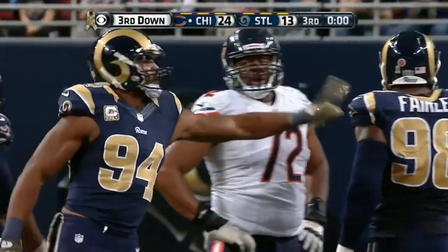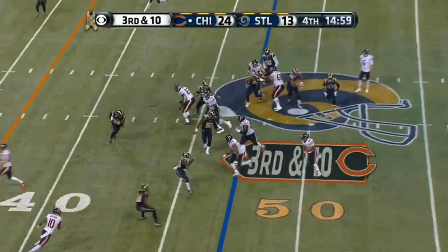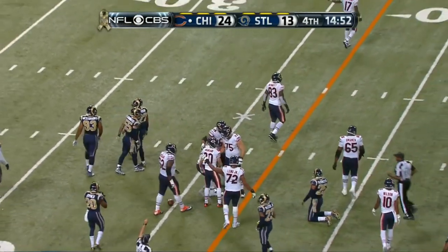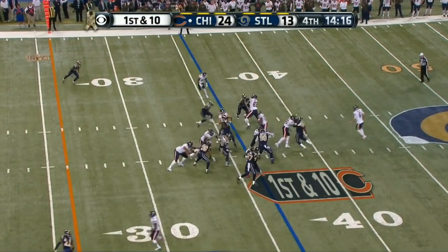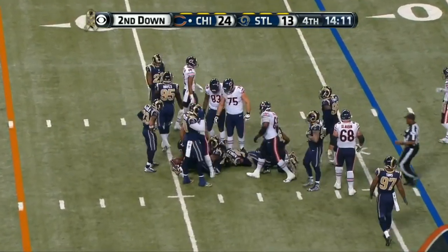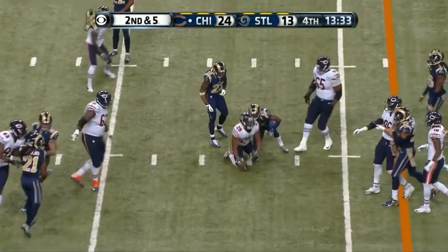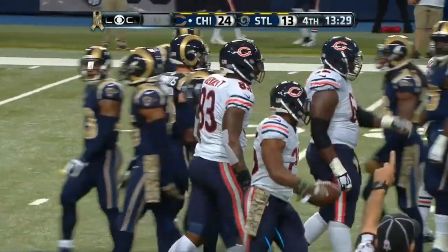One-on-one. He's signaling Cutler. Instead, they pitch it left to Langford. Running on 3rd and 10, and Langford picks it up. What a gutsy call by the Bears, and it pays off. 10. It is Carey on the carry, and Carey to the 32. Kadeem Carey with some room up the middle, and another Chicago first down. Lamarcus Joyner makes the tackle after a gain of 8.